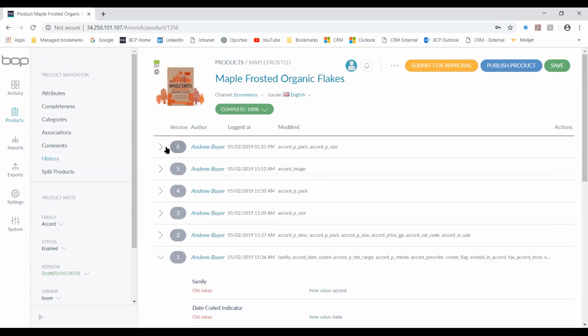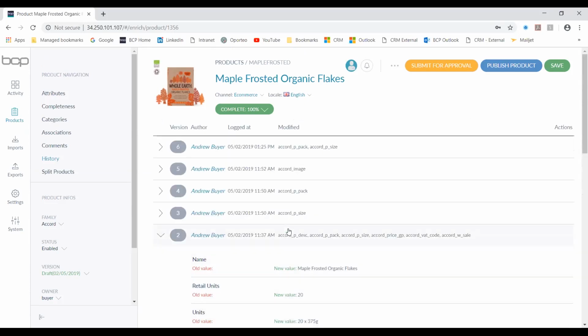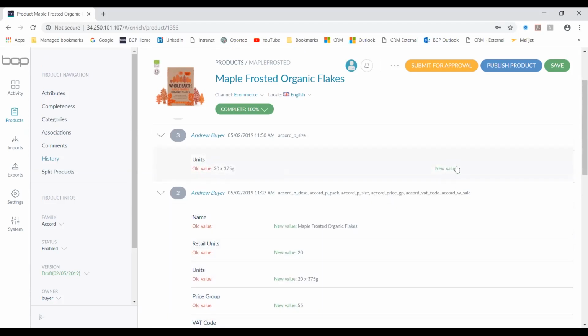And then you do have a complete history of all the changes that have been done to this particular product over the time it's been created in the PIM system. So effectively, with the audit history, we can see who changed the attributes, when they were changed, what was changed, what the old value was, and what the new value was as well. So I'll hand you back over to Andy now to explain data management and completeness.